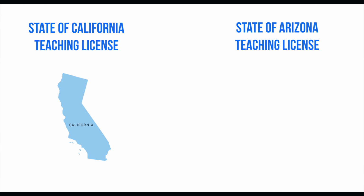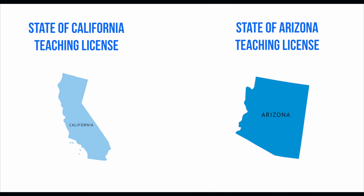An American teaching license is an official document issued by the United States that gives you a legal right to teach. Because the educational system in the United States is highly decentralized, teacher licenses are handled by each state individually, meaning that the state of California will issue its own license that will work in the state of California, and the state of Arizona will issue its own license which will work in only this state.